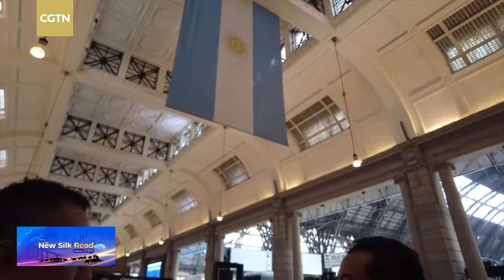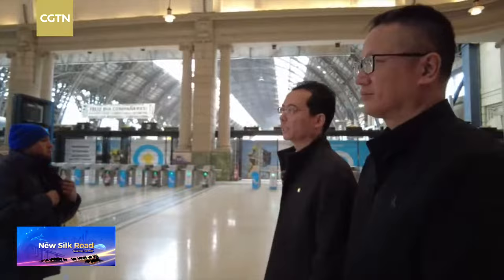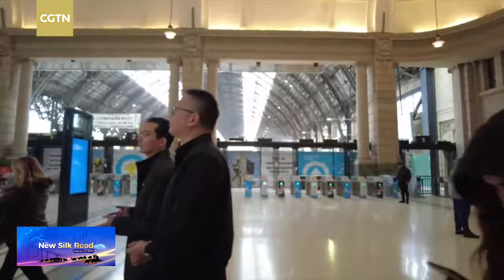Mr. Yang, what is this station? It looks like it has a long history. This station is called Retiro in Spanish. It's the central train station of the city of Buenos Aires. As you can see, it's very antique and historical. It was built in 1915, more than 100 years ago, firstly by the British. In its 100th anniversary, it had a general refurbishment. So now it's a combination of modern style and the historical feeling of the station.